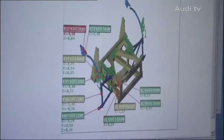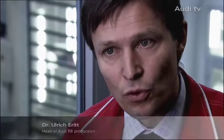They've achieved a lot with the R8, but the people here are still not satisfied. We do much more than is expected of a welder. Instead of a refresher test every 2 years, we put each worker through the qualification process every 6 months.